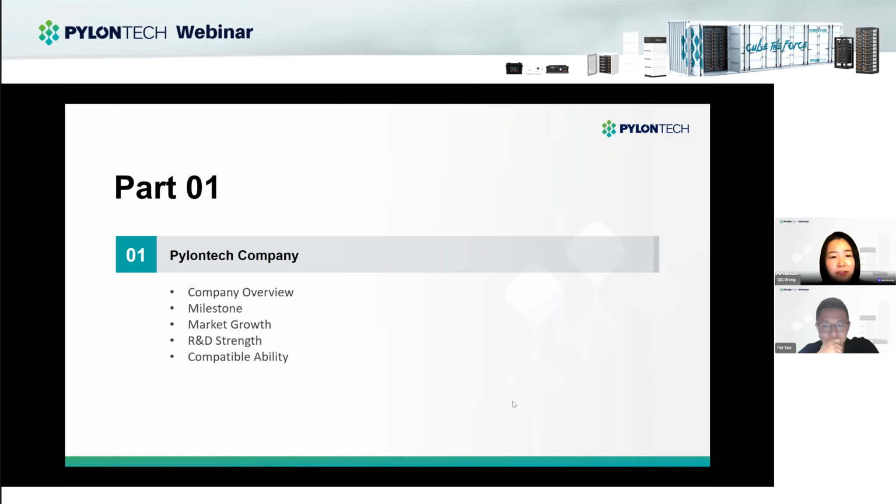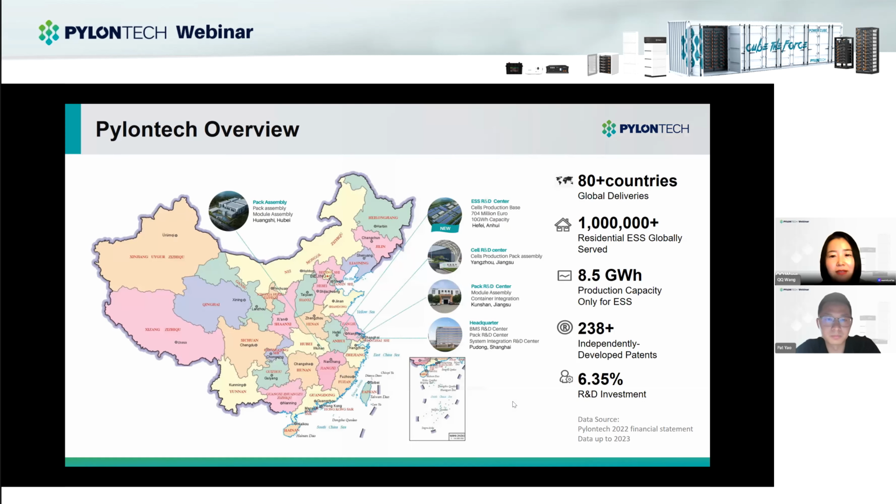So I'm going to give you an overview of the company through the below contents: company overview, milestones, our market growth, R&D strength, and compatibility with different inverters. This slide is to show our manufacturing base. Our headquarters is based in Shanghai, Pudong area. We have R&D center, national sales, marketing, and technical support here in the Shanghai, Pudong area.